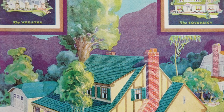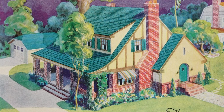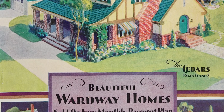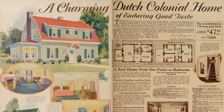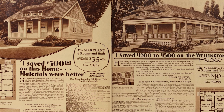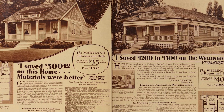Perhaps the clearest sign of the company's prominence was its alliance with Montgomery Ward. Starting in 1917, the mail-order giant contracted Gordon Van Tine to produce the kit homes for Ward's own Wardway branded houses. Many Wardway models were virtual twins of the Gordon Van Tine catalog, with different names. Through this partnership, Gordon Van Tine homes found even wider distribution, albeit under another label.